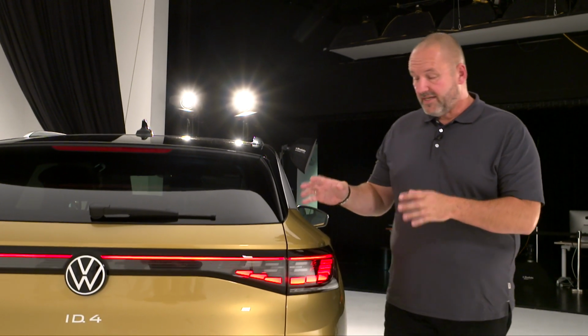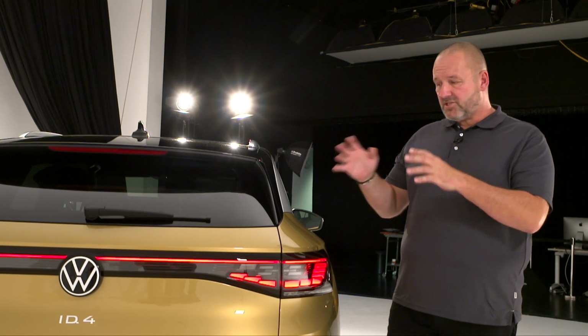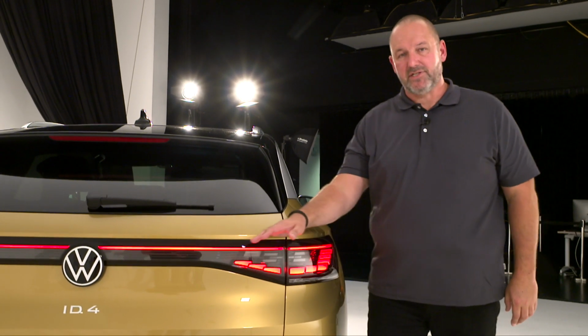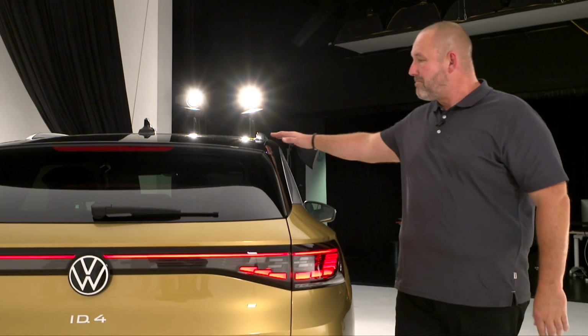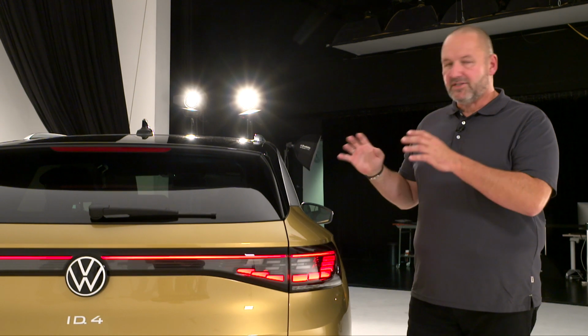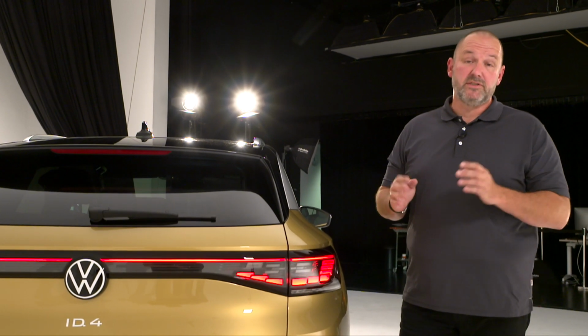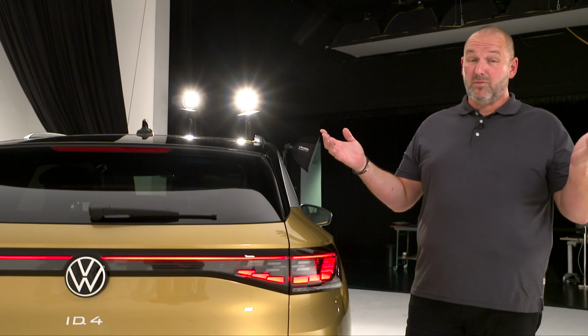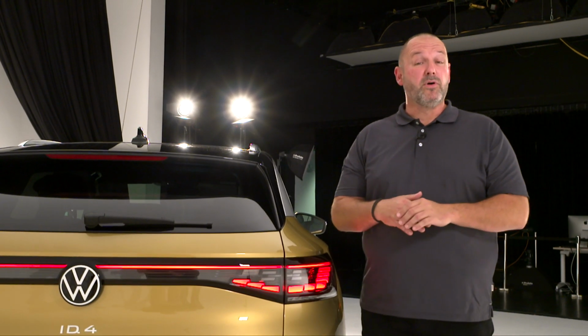When we talk about the design, that car is a mixture of very floating surfaces and very sharp edges. Together with this massive roof spoiler up here, that gives you a drag coefficient of only 0.28. That sounds very nice, but on the other hand, the Tesla Model Y, for instance, only has 0.23.